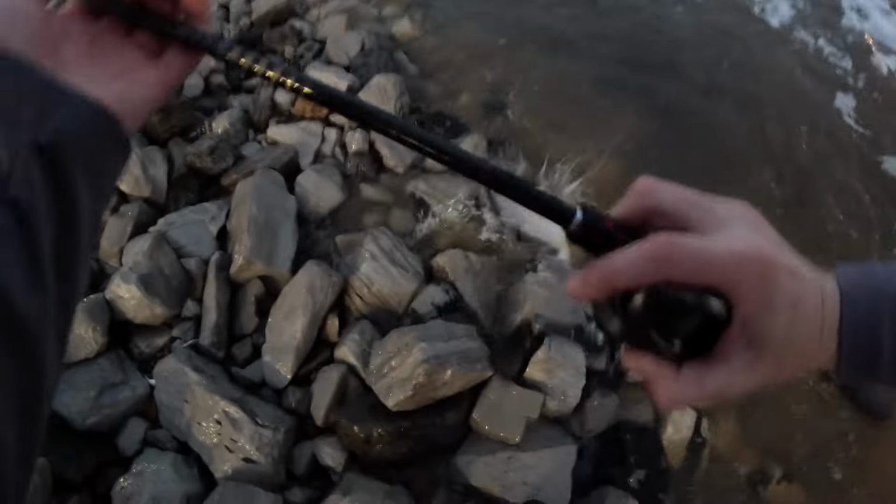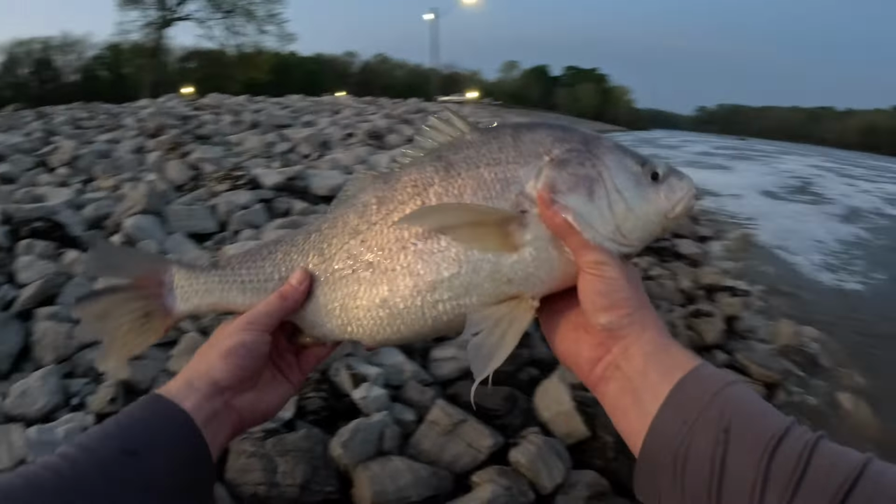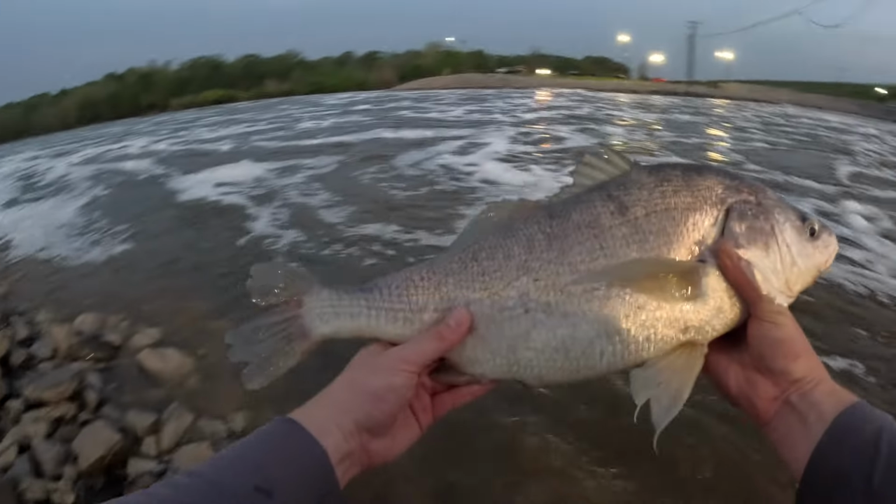Oh, he's fat. I've caught longer, but that is a fat drum. He was just sitting there munching those shad. I threw that little shad lure in his mouth, and he certainly hit it. Let's get him off. Yeah, that's better. It's a 5 or 6 pound drum.